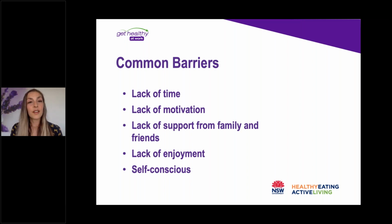So some of the most common barriers to engaging in physical activity include lack of time, lack of motivation, lack of support from family and friends, lack of enjoyment, and maybe an element of self-consciousness. So these are just a few barriers that are quite common. So maybe one of these stands out to you. Now we'll go into how we can overcome these.